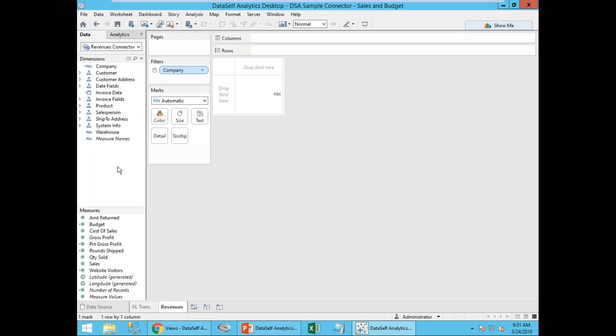So the CEO has to build the first few reports, which are revenues-oriented. The first one was looking at sales by company, and he also wanted to break down by product, by invoice number, and whatnot, because we're going to be analyzing the data with the board every month. So how do we do it? So here I'm looking at the revenues connector, and I have customer information, invoice information, product, salesperson, whatnot. These are the numbers that I want to analyze.